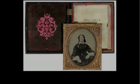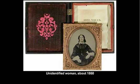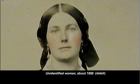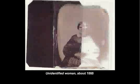Photography takes time and light. Its history is really the story of how these two elements interact on the photographic plate and inside the camera. And it is also the story of the attempt to make the most of both.